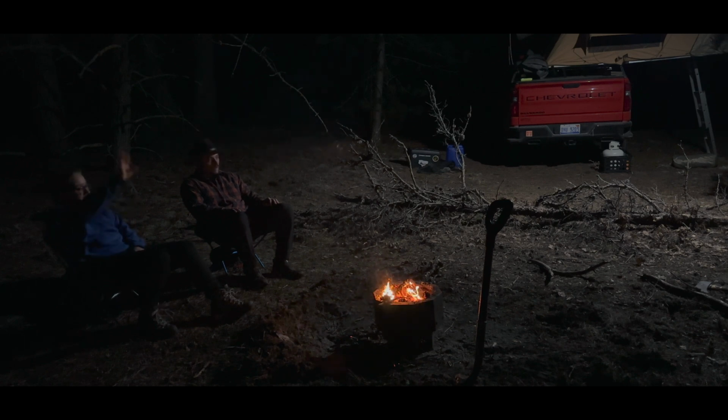There's something so peaceful about being out in the middle of a ginormous national forest. Just the sounds of nature and a campfire. You don't have to worry about the hustle and bustle of everyday life and can just relax and have a great conversation around a campfire.